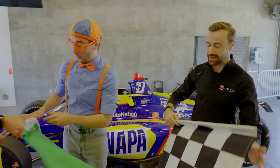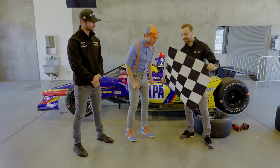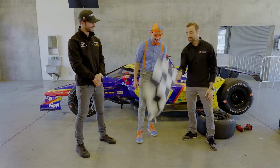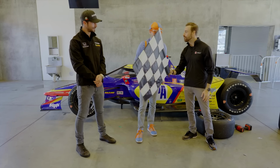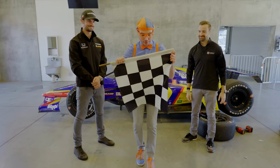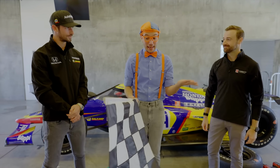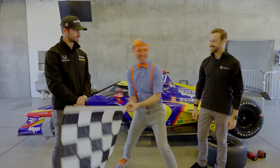But at the end of a race, this one's my favorite. This is the checkered flag. Whoa! And if you see this one first, it means the race is over and you won. Whoa! The checkered flag! That means this is a really important flag. And one day, I hope I can see it if I win the race.